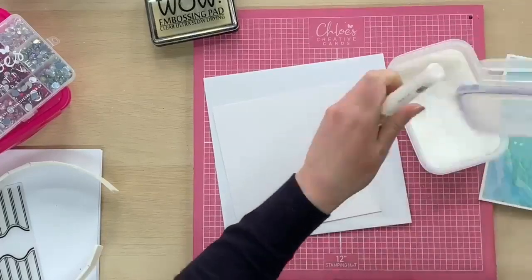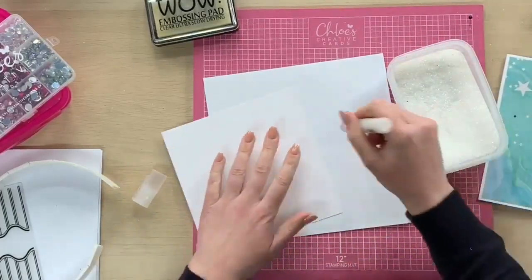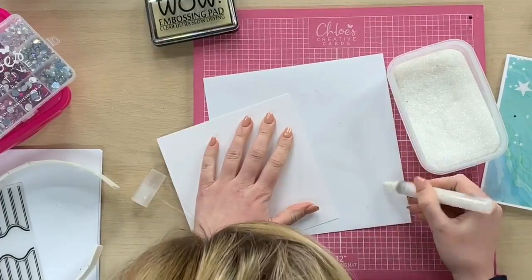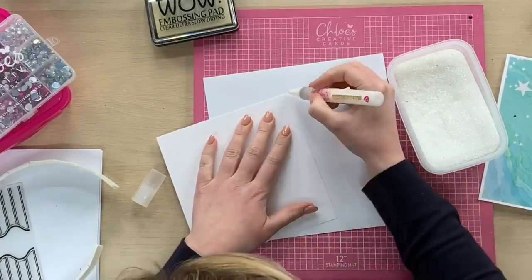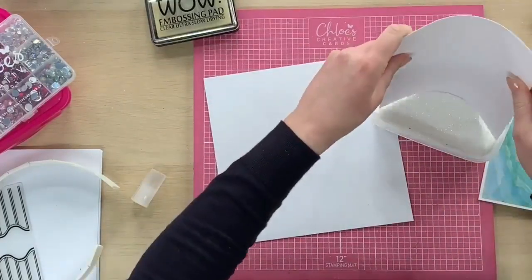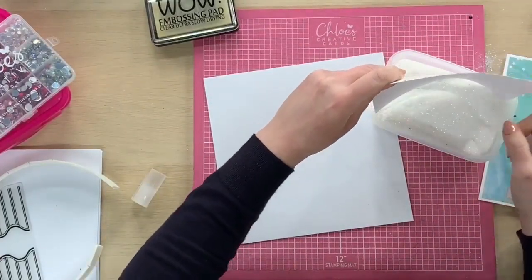and open up my glitter. Take my chisel tip glue pen and I'm going to drag it along the side. I'm just going to make sure I've got no ink on that glue before I do. There we go. And that's going to go into the Crystalina glitter.